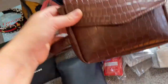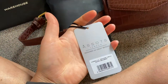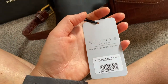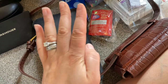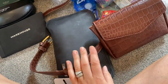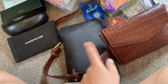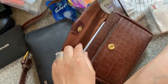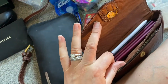Now, I got this in the sale. It ended up being £14.99, so I think it was half price, from Asos in London. And it's a Camella Brown Croc. And it's a belt bag. Because I always wear the same clothing going through the airport so it doesn't beep, it's very simple to travel with. So I don't ever have a belt, but this will be really easy to whip on and off. And then inside, obviously I've got the new passport, so mine's blue, and the children's and Steve's are still the burgundy colour. It fits the passports perfectly.